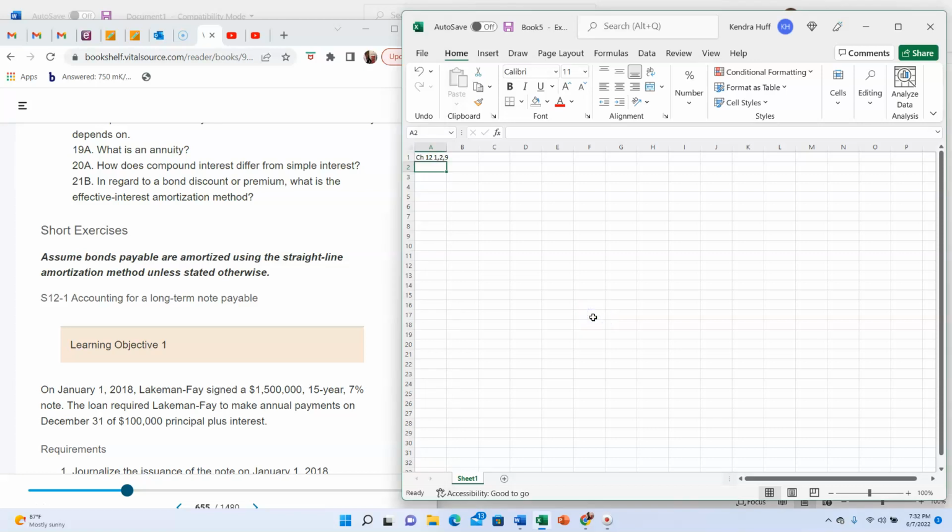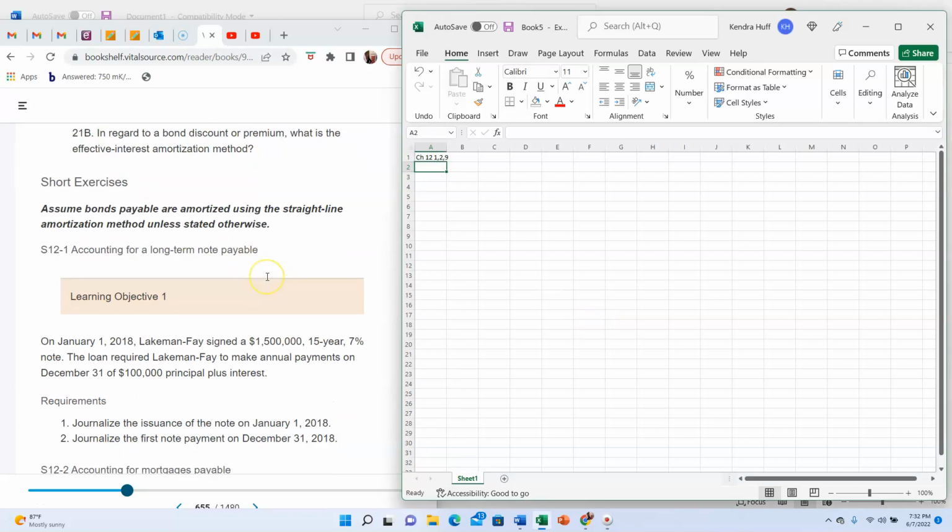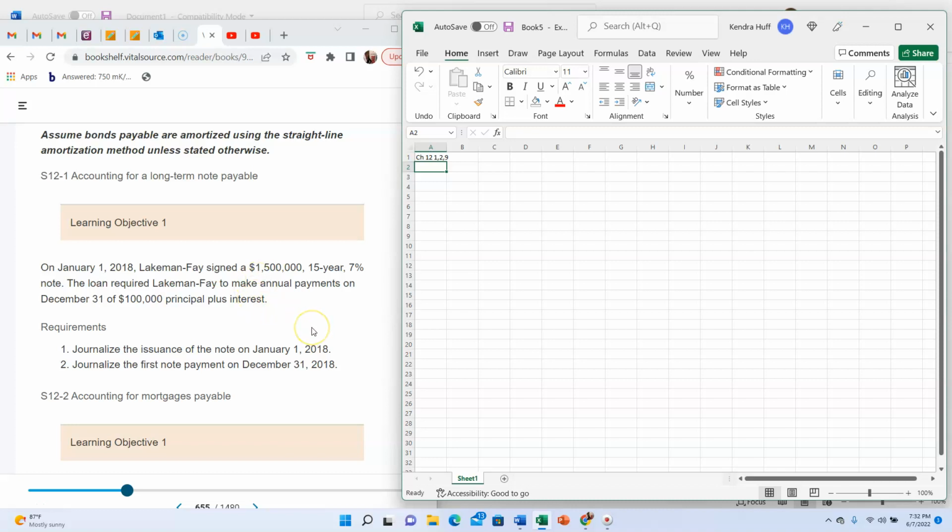Chapter 12 homework 1, 2, and 9. All right, number 1 is long-term note payable. We want the issuance of the note and the first note payment. That's 12.